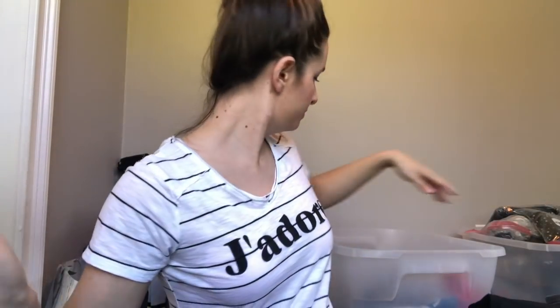I'm stuck. Okay. So I'm not going to show you all of them, but I found a few pairs of these in the same size, all different styles of Fabletics leggings. They were all black, so adorable.